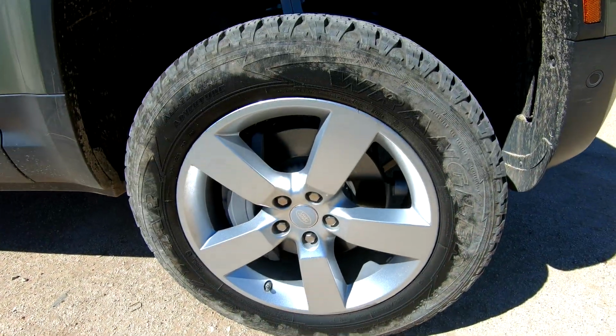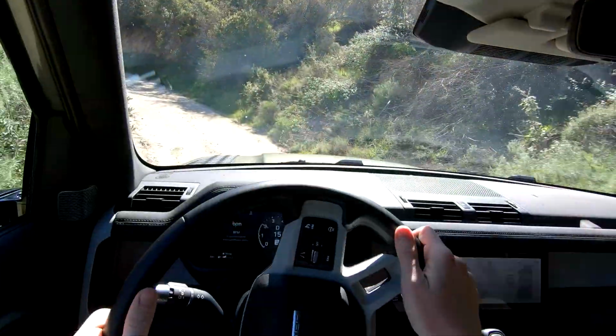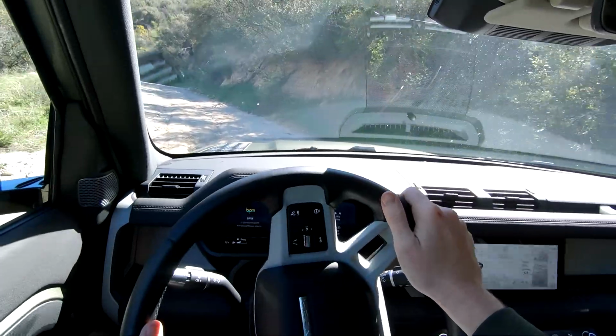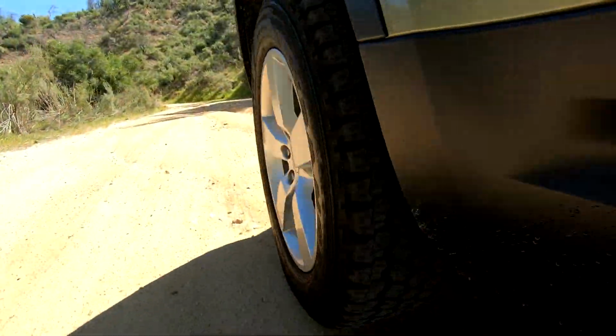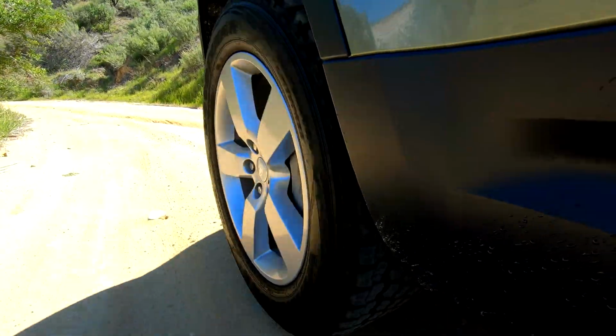In a nod to being a thoroughly modern Land Rover product, the new Defender does have independent suspension at all 4 corners with double wishbones. Thanks to an adjustable air suspension, this thing has up to 11.5 inches of ground clearance. And naturally, you can opt for all-terrain tires, which this test vehicle has.